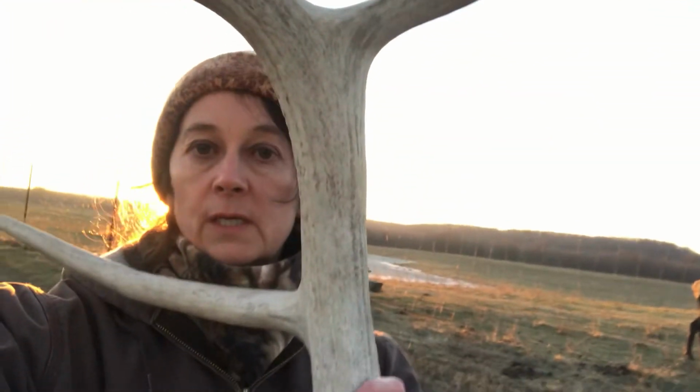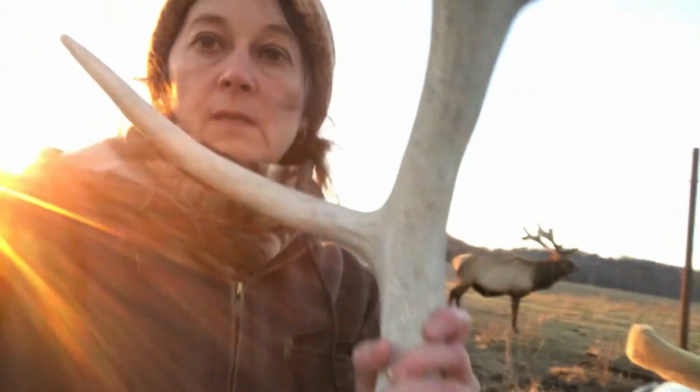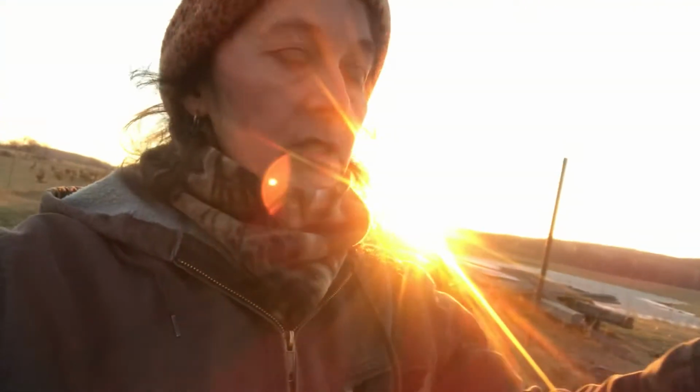This is an antler in its hard stage. There's my boy in the background. Okay, it's not a very big antler, but it's just a visual for the hard calcified stage, and I'll explain that more in a minute.